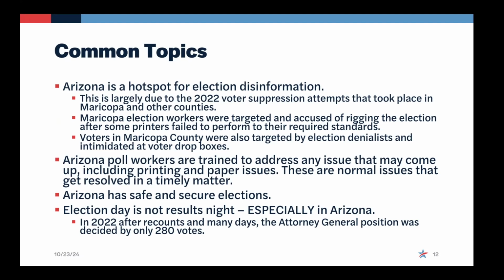Many of you have seen glimpses of this on social media. But for those living in Arizona, this is something that voters are very fatigued by and something that disinfo has plagued all of our elections with. So it's really important to ensure that voters are receiving the correct type of information and they have the resources they need to be able to do things safely and securely.